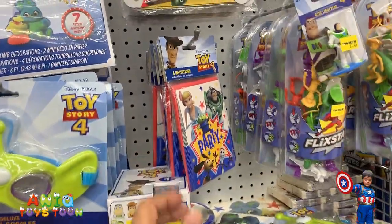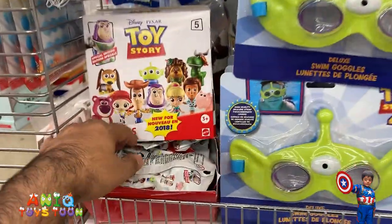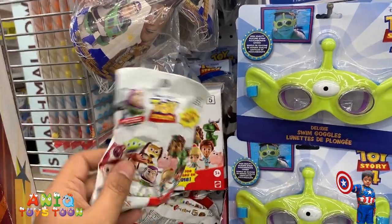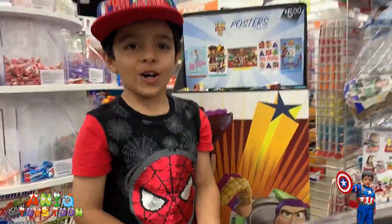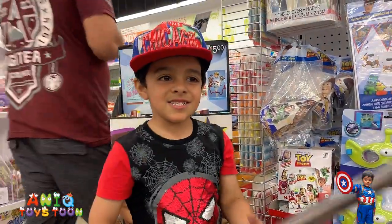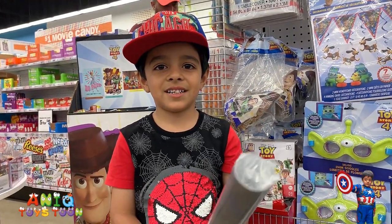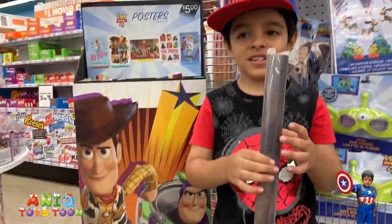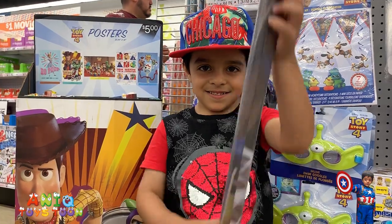And then let's see what we have here. That's so awesome. Then again, we have these minifigures. Quite a lot of minis from Toy Story 4. What is that? We also have some. Do you know? No, these are posters from Toy Story 4. So that's pretty cool.